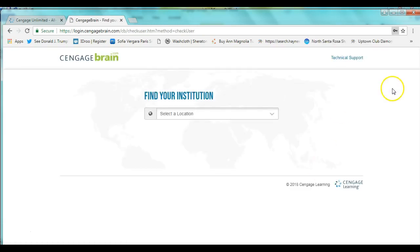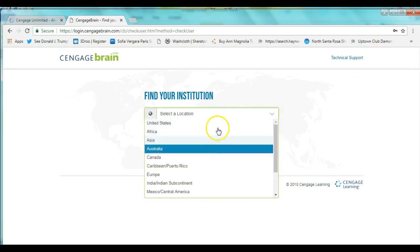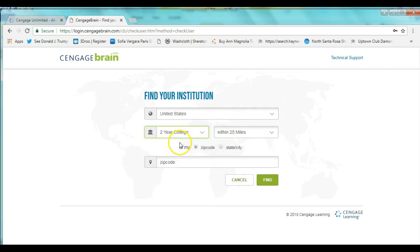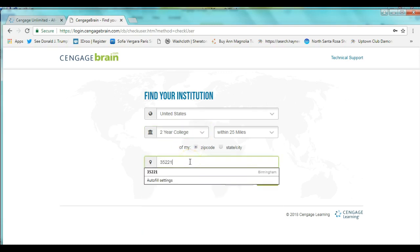Next step is to select the institution in the United States. So of course you want to select Lawson State. Our zip code is 35221. It should come up as Birmingham.